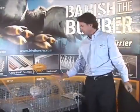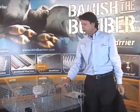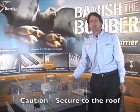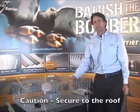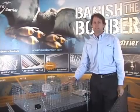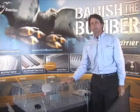Now, one last message of warning: when you put traps up on sloped roofs, slanted roofs, they should be secured in case of strong wind. So use a piece of net cable or string or rope or whatever it takes, or a piece of chain, to secure these so they don't blow off and hurt somebody on the ground.